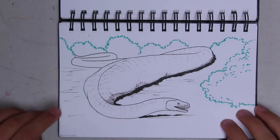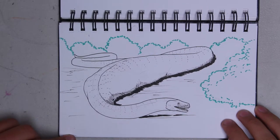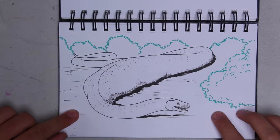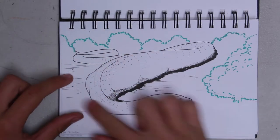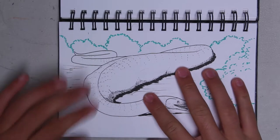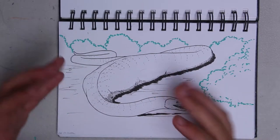Day 17, which the prompt was swollen. So what I drew was a titanoboa who has just eaten something really large, so now they're kind of like big and they're swollen.